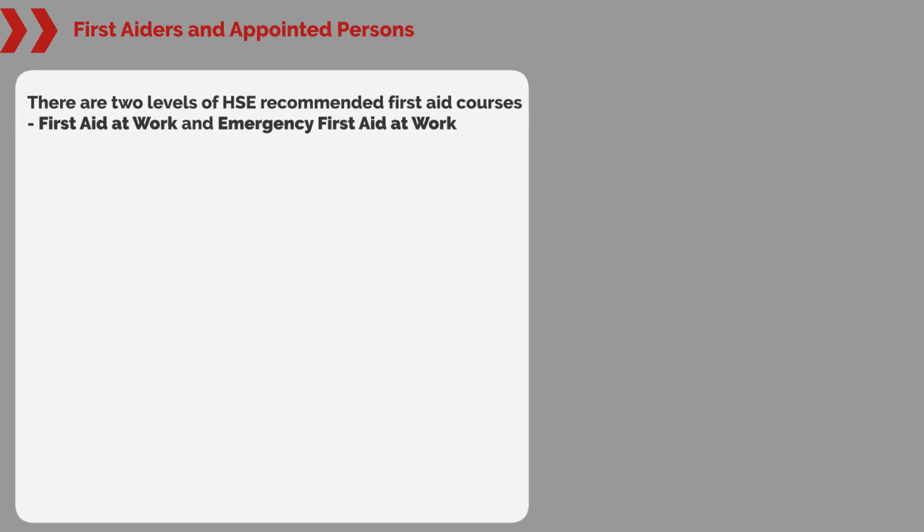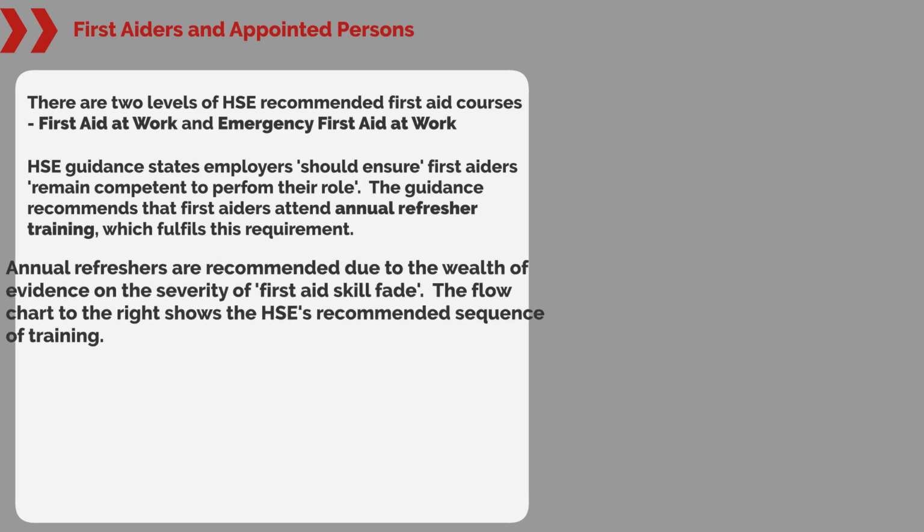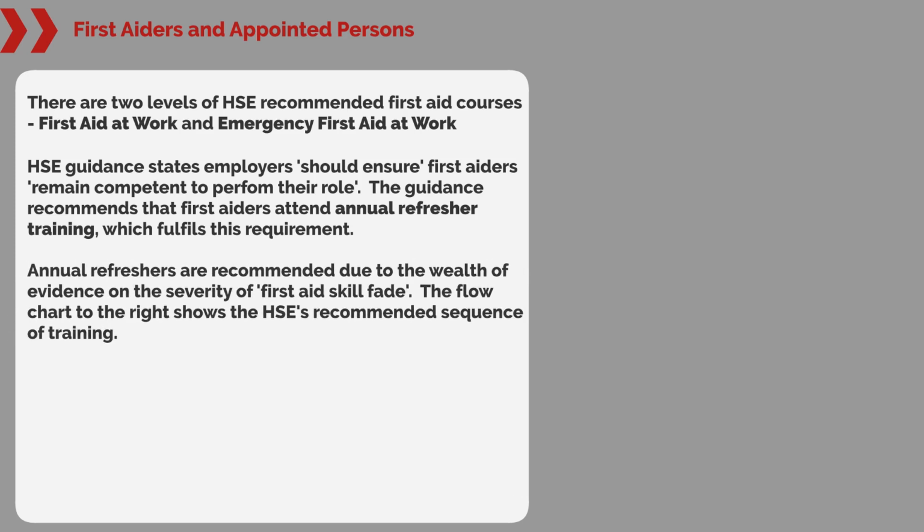First aiders and appointed persons. There are two levels of HSE recommended first aid courses: first aid at work and emergency first aid at work. HSE guidance states employers should ensure first aiders remain competent to perform their role. The guidance recommends that first aiders attend annual refresher training, which fulfills this requirement. Annual refreshers are recommended due to the wealth of evidence on the severity of first aid skill fade.